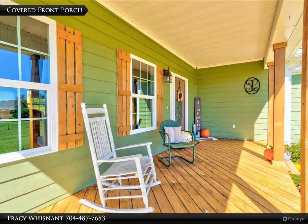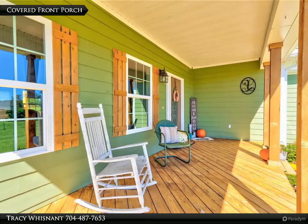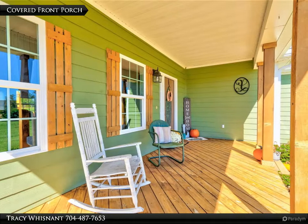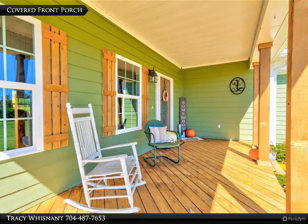Primary bedroom is huge and has a large walk-in closet and a breathtaking view through a large front window. Primary bath has a double vanity, jetted tub and walk-in shower. Large front porch with a great view and a rear deck, both great places for relaxing.